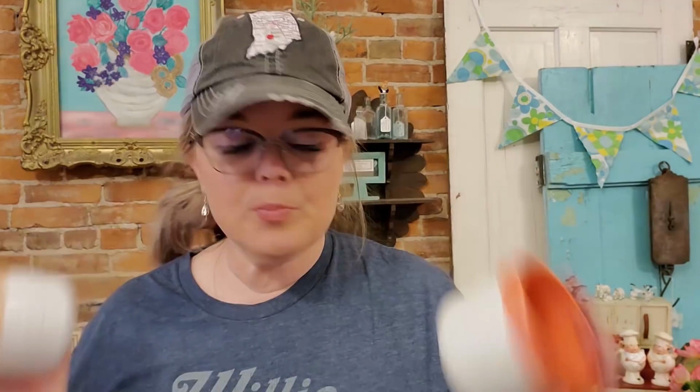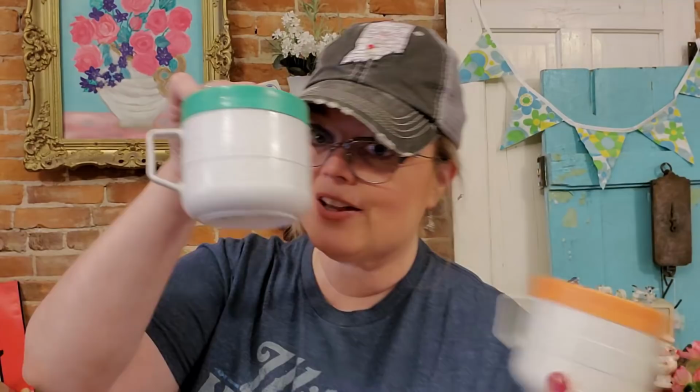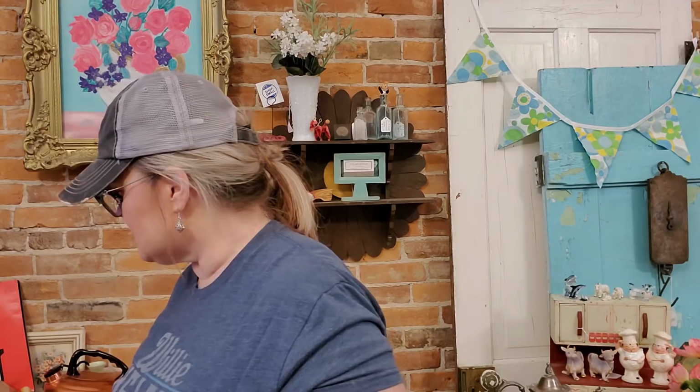And I also have a set of these fun cups. These will be fun for a vintage camper. They're plastic, made by Cornish, a thermo coffee cup. But there's four colors: a coral, kind of a tan, an orange, and my favorite, the teal. So these I think would be fun for camping. So those are going to be shown tomorrow as well.